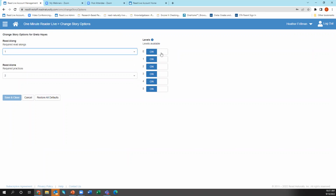So in this case, if I wanted, I could turn off levels that I knew were way too easy for this student. Perhaps this is a 4th grade student and you think they're reading pretty close to grade level. You might decide to turn off the early first, the mid first, and the mid second, but leave the 3rd, 4th, and 5th grade levels on because that's closer to where that student's reading. Okay. If you don't do that, that's fine.